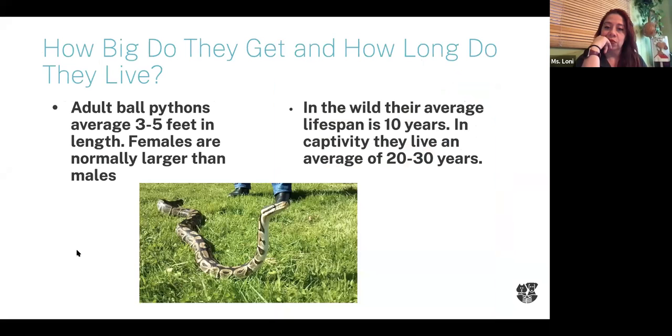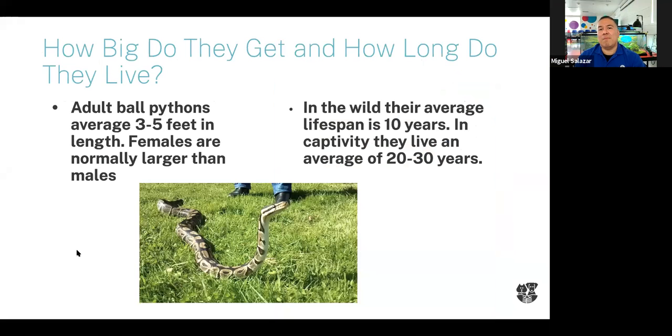Next slide. So I'll give you some more info. A common question, people think since the word python is in his name, he gets 10, 15 feet long. No, he's the smallest species of python in that area. So they only average 3 to 5 feet long. And he's about 17, we're guessing, and he's only just barely like 3.5 feet, so they don't really get that big. Females normally get larger, so they'll be the ones in the 5 foot range. Males generally average 3 to 3.5 feet.